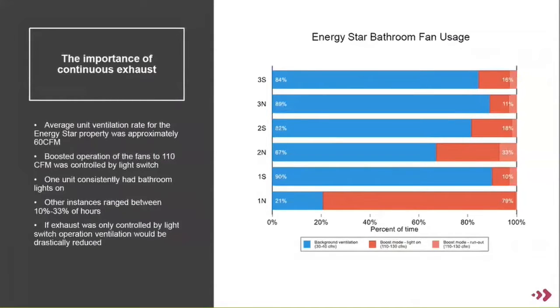And you can see from the chart on the right that only one unit consistently had that fan in that boosted mode, while some of them only had that bathroom light on and fan running for like 10% of the hours. So having continuous ventilation is really an important factor to getting good air changes within these units, in lieu of relying just on a light switch to control exhaust-driven ventilation.